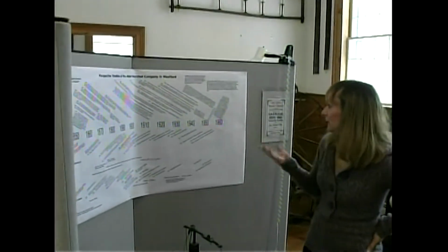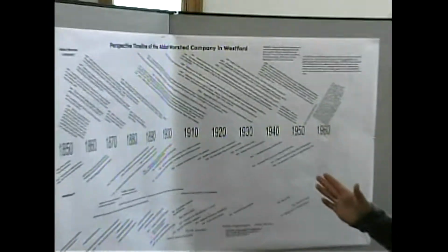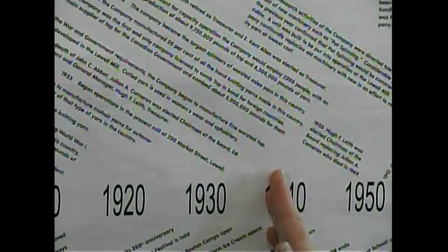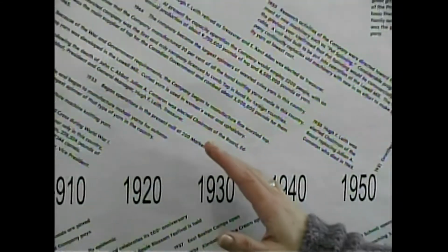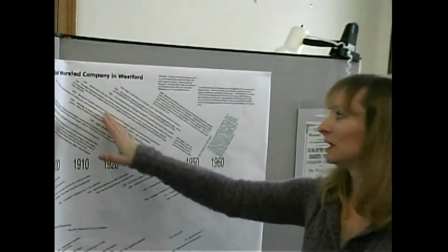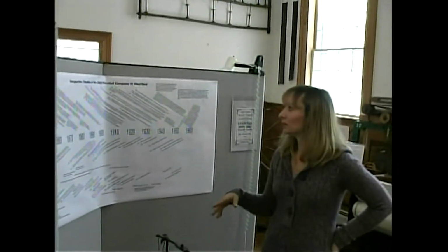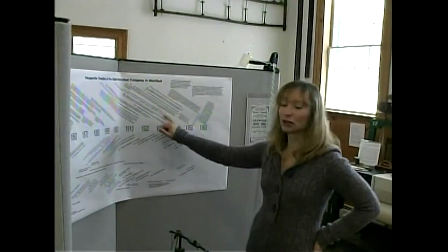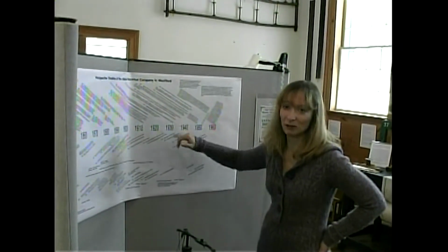Let's take my favorite year, which happens to be 1939. It's when Kimball's Farm opened in Westford. Around that time, this was just before the war, but because of the war, the government imposed requirements and the company began to manufacture the fine worsted top that we're so familiar with.